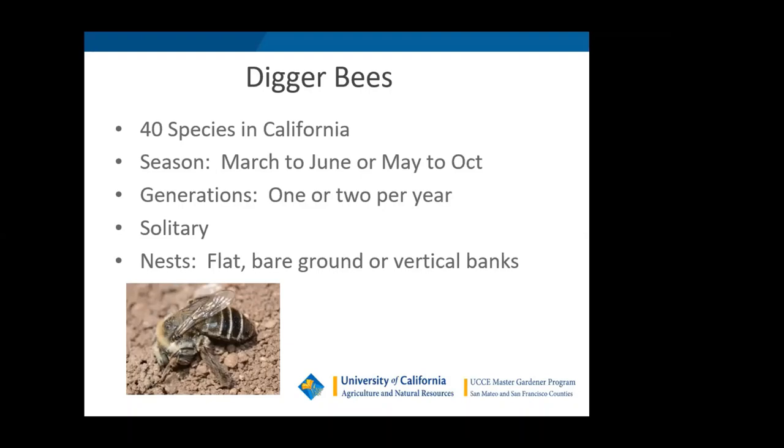They're solitary. That means they do not congregate in a hive with other bees. They may congregate near each other, but they're not part of a common unified group. They nest in flat bare ground or on vertical banks, like on a creek side, where the dirt goes upward. They may burrow into those soft sides of the banks. You can see a picture here of a digger bee coming out of the ground.